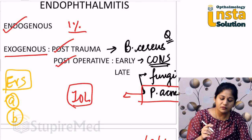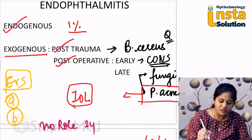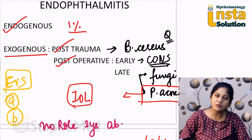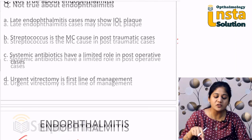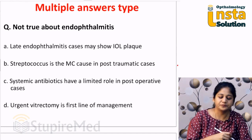They also said that there is no role or hardly any role of systemic antibiotics. They say that we have to give only intravitreal antibiotics. Otherwise, there is no role of systemic antibiotics. So, this much at least you should know about endophthalmitis. Now, let's try to solve the question.